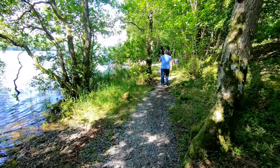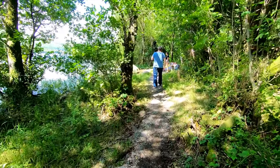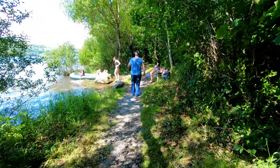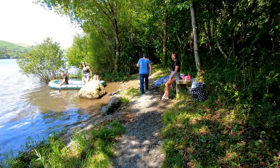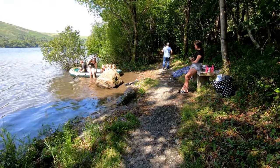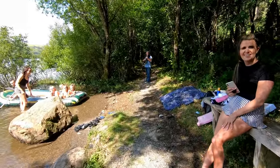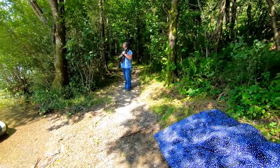Okay, looks like we've got wild swimmers. Freshwater Diver Number One at the end. It's for scuba diving and everybody else wanting access to the lakes.